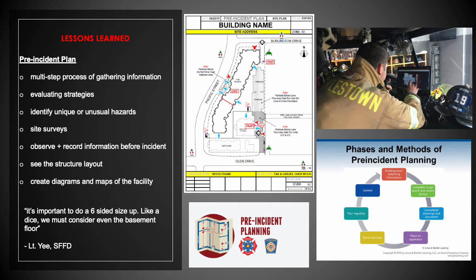In class, we discussed site surveys, which entail visiting the location of the structure, allowing responders to observe and record important information before an actual incident. Seeing the structure layout would allow firefighters to create diagrams and maps of the facility and to identify where they may encounter unusual rescue challenges.